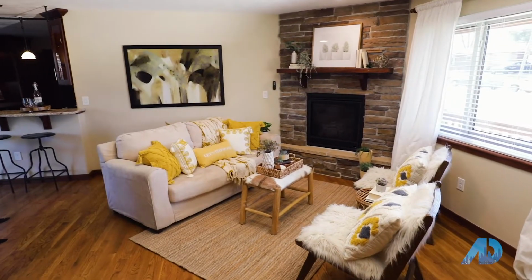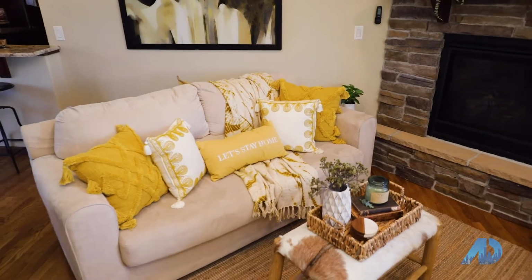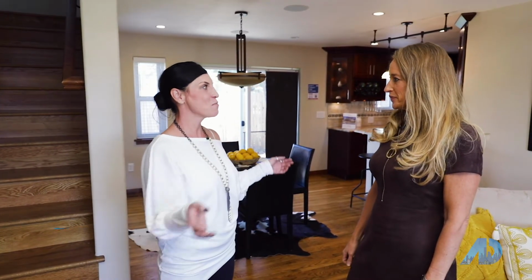I am here with Kate Cogdell of Huga Home Staging, and she is the one that put this entire place in order. What was maybe your favorite part of staging this? Well, I think bringing a little light to the subject was good. I tried to choose lighter sofas, chairs, bedding, everything to kind of brighten it up.